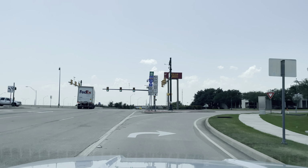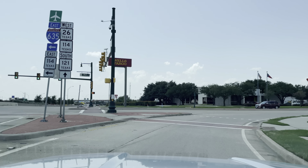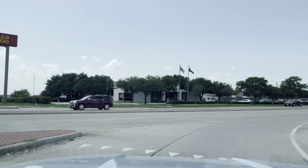We are in Grapevine, heading towards the historic district.